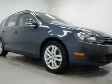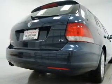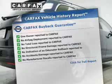Get advanced listening benefits from the premium sound system. You will appreciate the safety feature of anti-lock brakes. Heated seats are a desirable comfort feature. Know the history on this ride and greatly reduce your buying risk with the included Carfax Vehicle History Report.